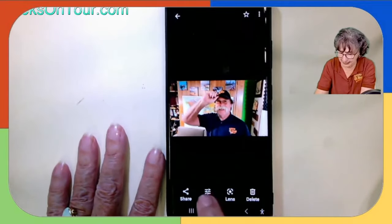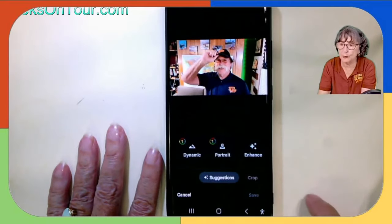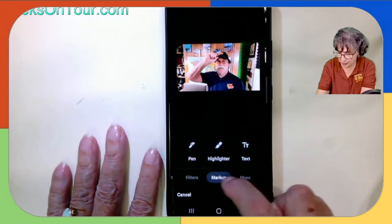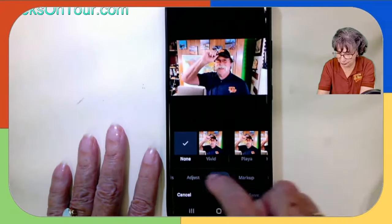I tap on the edit button. And then you have two rows. The bottom row controls what you see on the top row. So each time I select something on the bottom row, the top row changes.